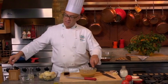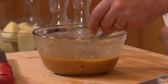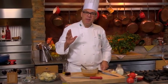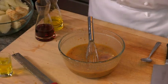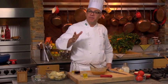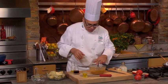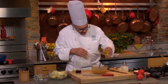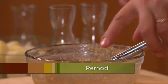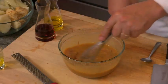Now, you can taste this and decide how we're coming along, but there's a little something missing. If you'll recall, we added Pernod, or anise-flavored aperitif wine, to our bouillabaisse, and I want to do the same with the vinaigrette. This is that aromatic hit that is pretty spectacular.